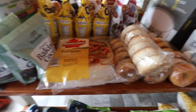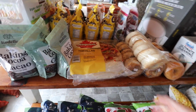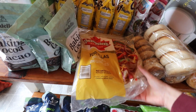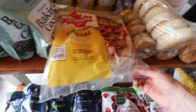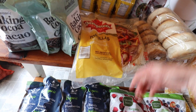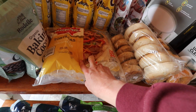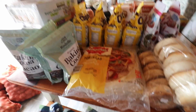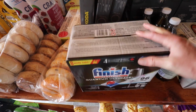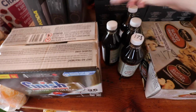And I do make most of our own bread, bagels, and things like that, but we always buy some for convenience, and we do like these Dempster's wraps. And there is, how many are in here anyway? 36 tortillas in here, which is fantastic. And these were somewhere around $15 to $17 a bag. So dishwasher soap, $23 for a case. Vanilla, $17. And these just continually go up.